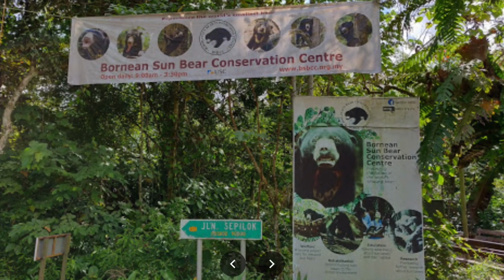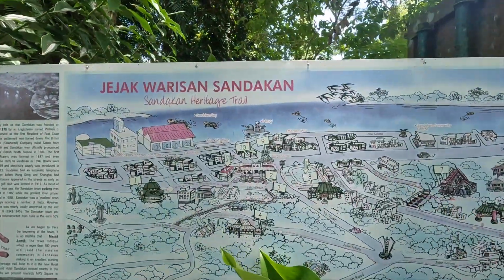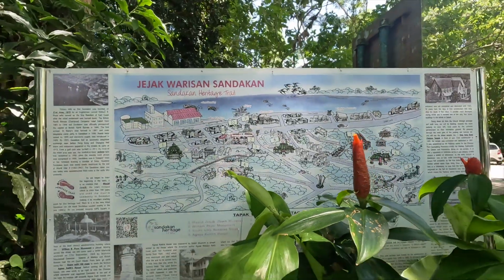Bye-bye. Also guys, if there was extra things that you want to do around this area, there's also the sun bear conservation, which is literally just over there, and you have a Sandakan heritage trail, which you can also do as well.